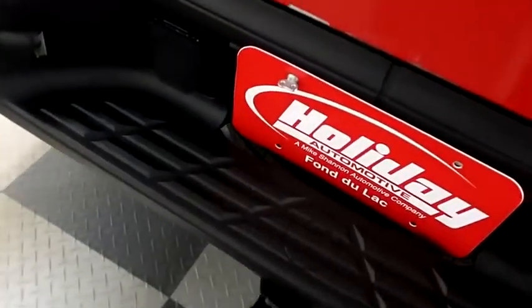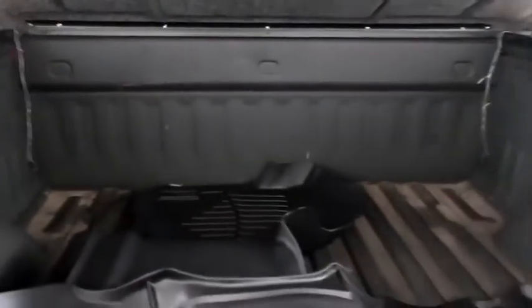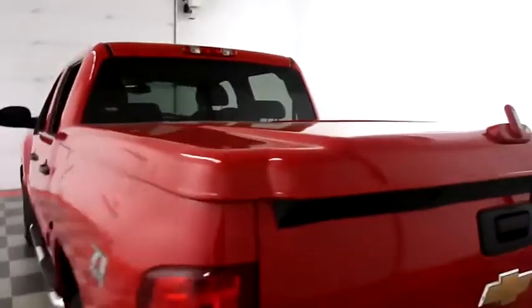We're going to take a look at the bed now. You do have a spray-in bed liner as well as all-weather floor mats kept back here. And then the hard cover on top.